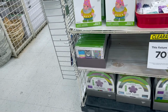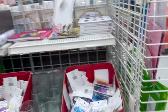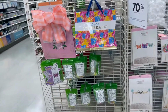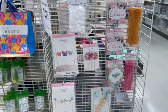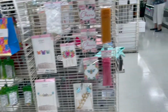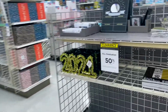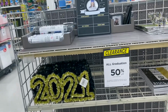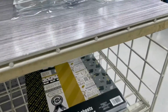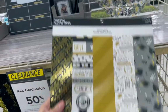More crafts, embellishment kit, a basic craft tray, a few books, and then this side has some party decor, and this whole fixture is 70% off. Well, they have graduation stuff here because people have already graduated in Arizona, so graduation here is 50 off, but I feel like a lot of prices at Michael's are a national price.